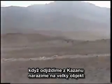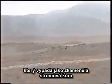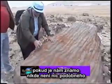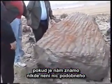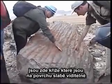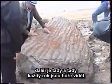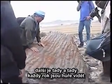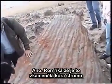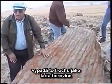Outside the village of Kazan is a large object that has the appearance of petrified tree bark and with unusual characteristics. As far as we know, there's nothing else like this anywhere. My goodness. It's got crosses that are very faintly carved on it. You got a big one here. You got a small one right there. One here. One here. They're harder to see over here. And this is petrified wood? Well, it looks like Ron said he thought it was petrified bark. Tree bark. Right. It looks a little bit like pine bark.